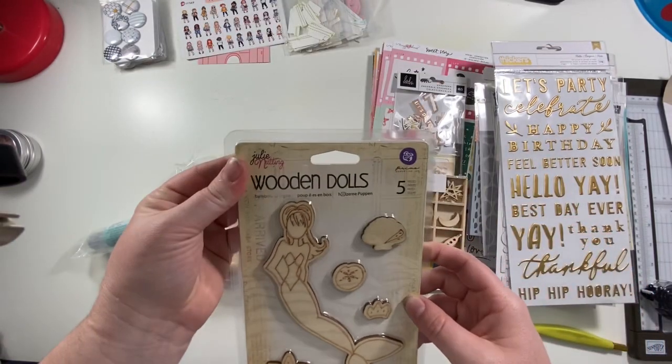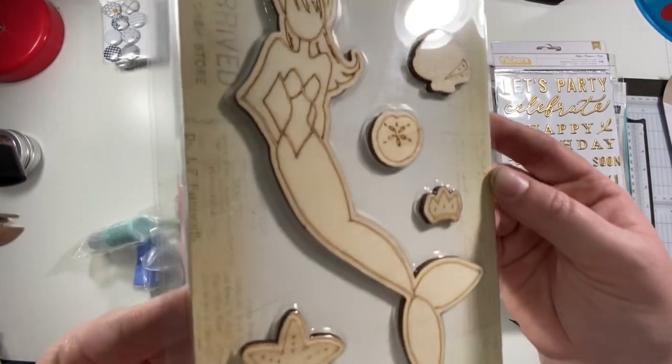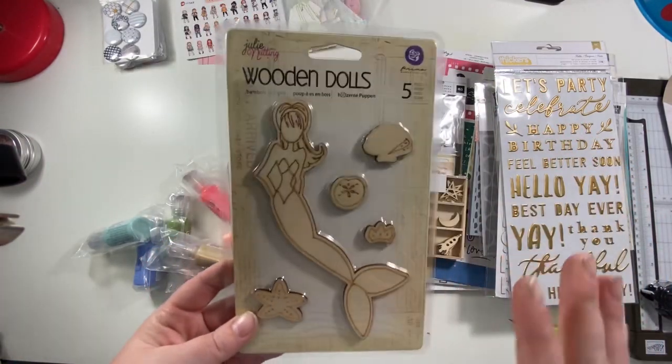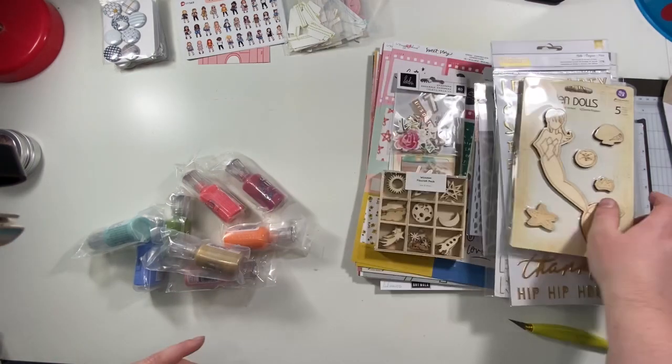From Julie Nutting from Prima. Little laser cut mermaid. I thought she'd be super fun for a layout for India. So she'll be fun to incorporate.